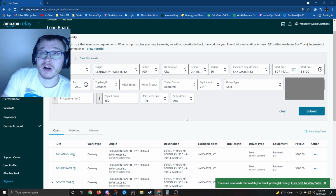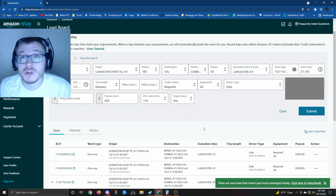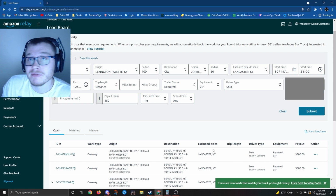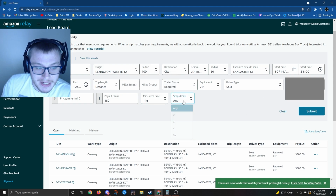Oh, I got a driver I need to have a run for. They got bills to pay. Post truck. You got 5 drivers? Put 5 post trucks in for that night, and assign each driver in this little tab here. Okay? Don't put any max stops.